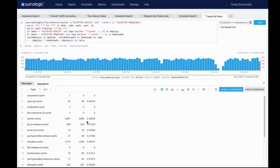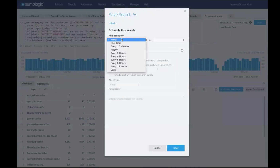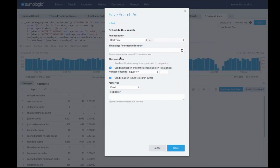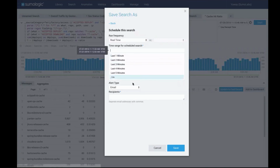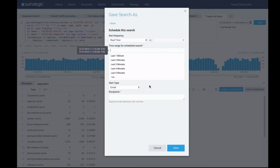And of course, you can also, with Sumo Logic, set up notifications for these. So, let's say optimal ratios are closer to 90% or 95% or whatever. What you can actually do in Sumo Logic is save this search, go to schedule this search, and set up a notification. I could have this run, for example, in real time. And then I choose my time range for the search. I could have it use the last 5 minutes or whatever.